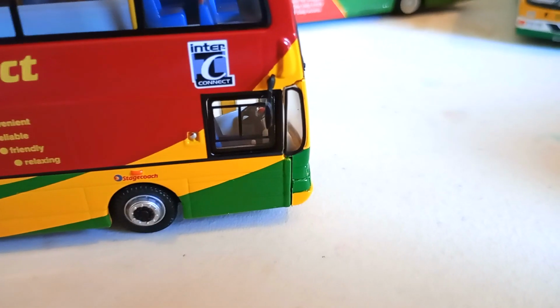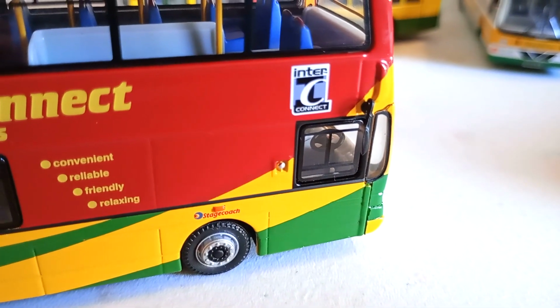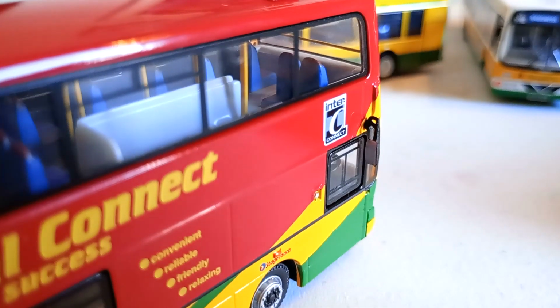I think there's some. As you can see, there's a couple of wing mirrors on here.